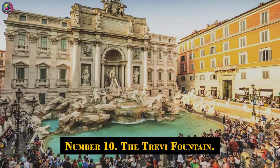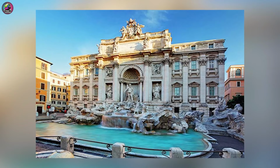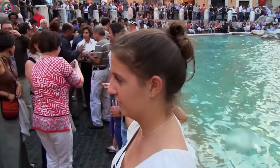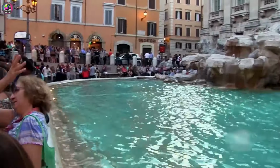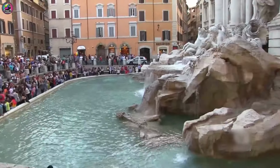Number 10, the Trevi Fountain. And no visit to Rome is complete without tossing a coin into the Trevi Fountain. Legend says that throwing a coin over your right shoulder guarantees your return to the Eternal City, while throwing 2 coins ensures you'll find love in Rome, and 3 guarantees you'll marry the person you throw the 3rd coin with.